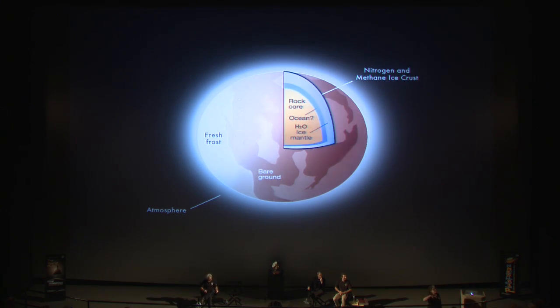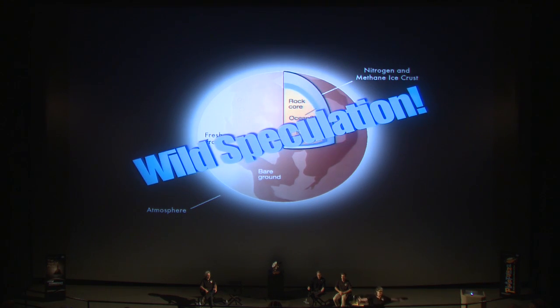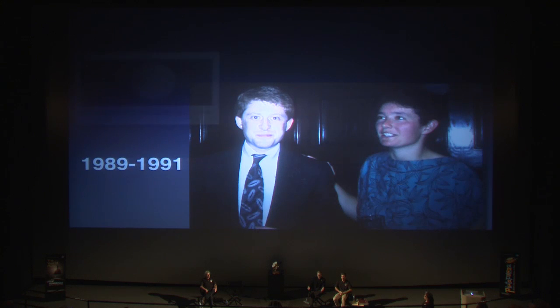But is there enough warmth generated inside to make a liquid layer? We don't know. Could be, but it is just guesswork. Okay, so time to go and have a look.